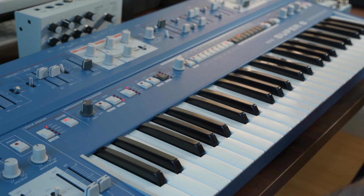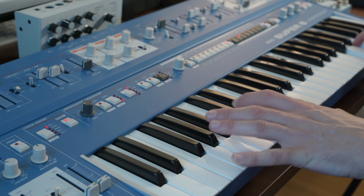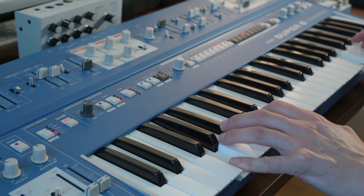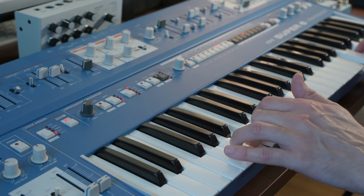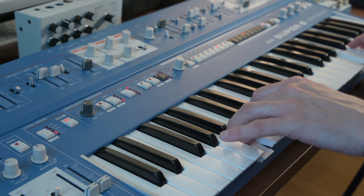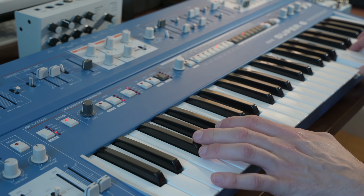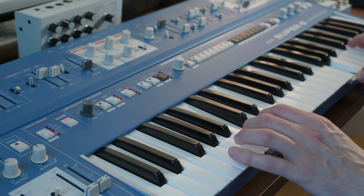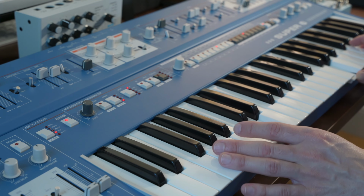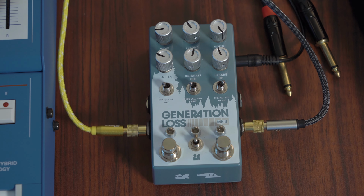The same way I find myself getting super ambient and pretty with the Microcosm, I always find myself getting super noisy and gross with the Generation Loss. I really like exploring the more experimental soundscapey side of synth and pedal combinations because it's really fun and it's easy to get lost, and it provides good content for revisiting and sampling later on.